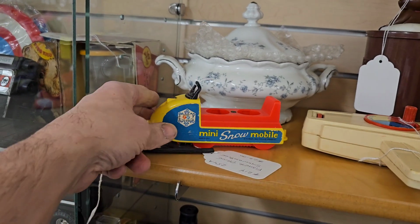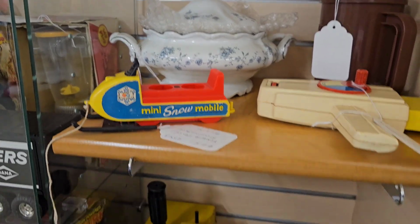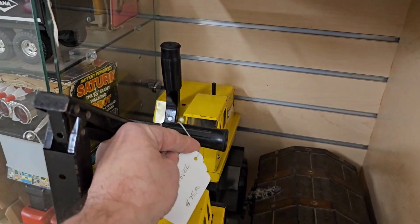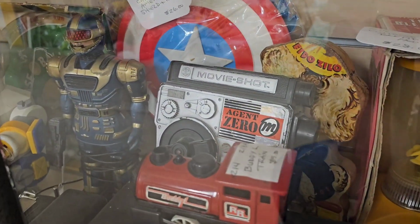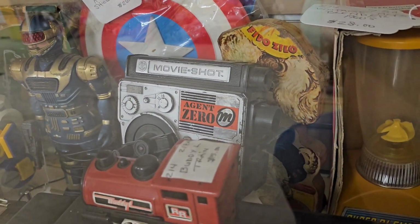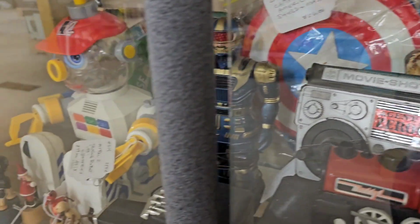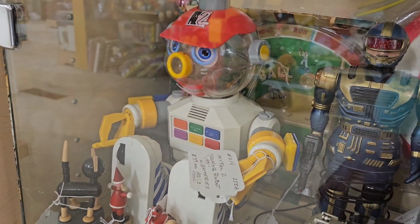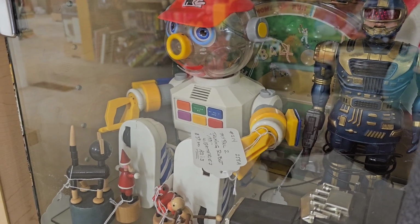And then look at this little Fisher-Price snowmobile. Tonka truck. What I asked for Tonka? $75 for that one. Ouch. And look at this movie shot. Agent Zero. I think they're asking $85 for it. That's pretty old, right? I think it's from the 60s. And this guy looks familiar. This little robot guy. He is my pal too.